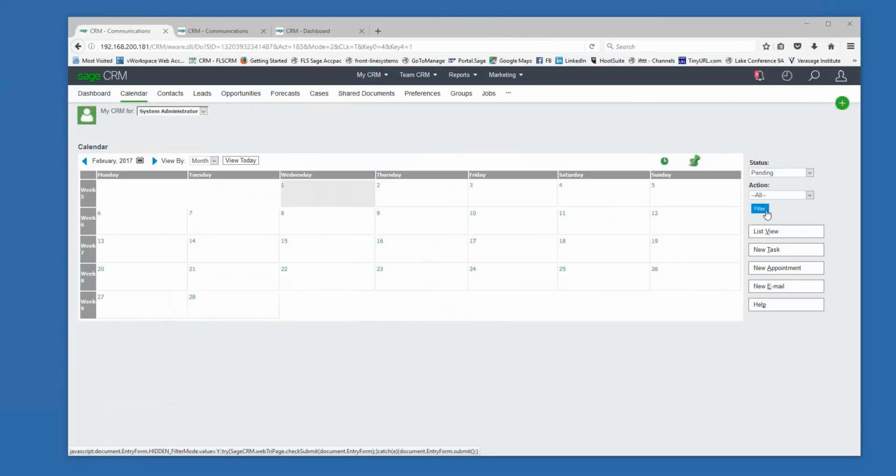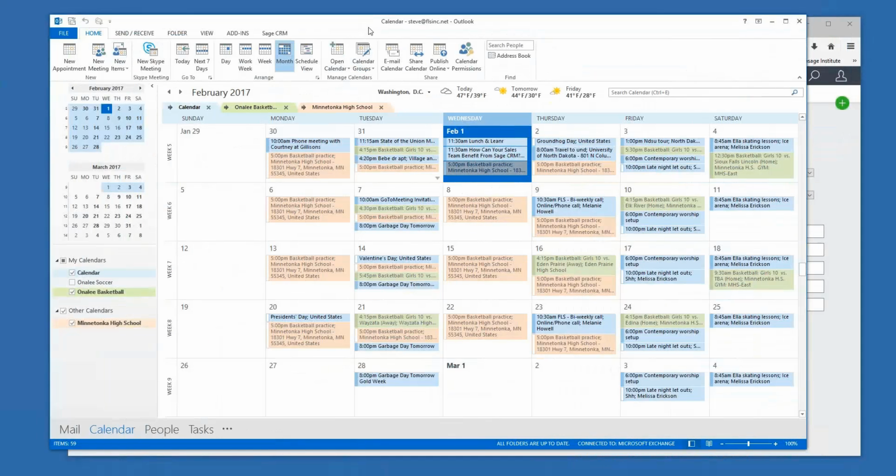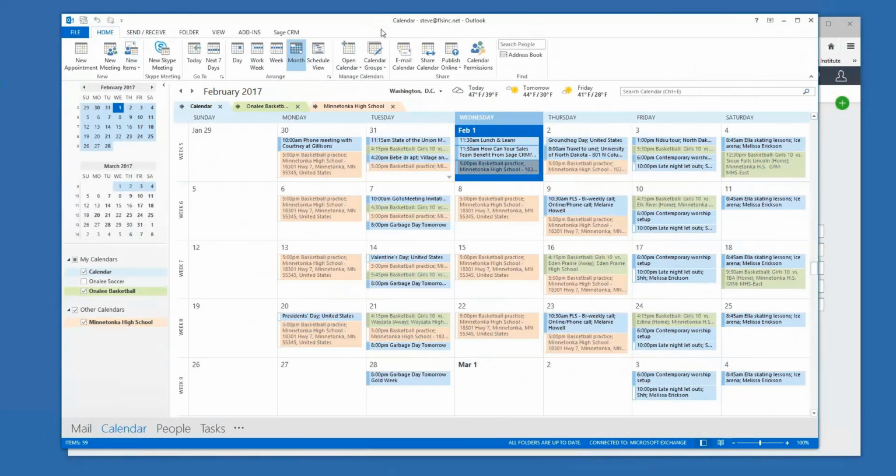So why do I like the CRM calendar over the Outlook calendar? Now, if I bring my Outlook calendar back in again, you'll see I use colors, and that's because I have kids. So I've got the linked basketball schedule in green, and I've got the linked high school calendar in this kind of orangey pink, and then blue is my standard Outlook calendar. So in my CRM, blue is what's linking back to CRM, because the other ones are just linked calendars for me, and they're just there for informational purposes.